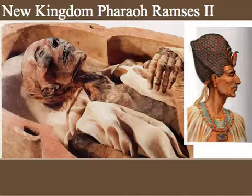Okay, so we're going to move on now to the Indus River Valley, the area which is now India and Pakistan.